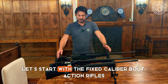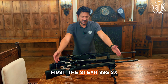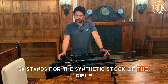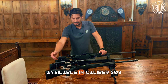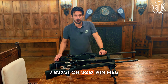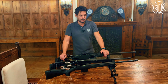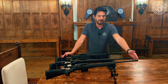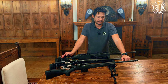Let's start with the fixed caliber bolt-action rifles. First, the STEYR SSG SX. SX stands for the synthetic stock of the rifle. So it's a very lightweight sniper rifle available in caliber .308, 7.62x51 or .300 Win Mag. The rifle comes with a lot of features. First of all, it has a very effective muzzle brake, which also accepts quick detachable suppressors.